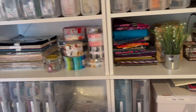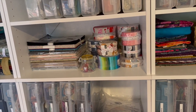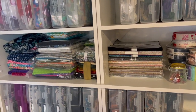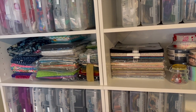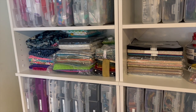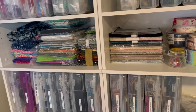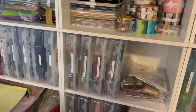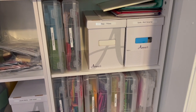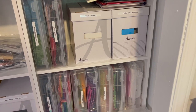And then as we move over, there are jelly rolls and layer cakes. And then on this one, there are fat quarter bundles, more projects that I have put together, and again, some random fabric that needs to go somewhere, but I just couldn't decide quite where. Also, those boxes are patterns, and they're divided alphabetically and also by what they are.